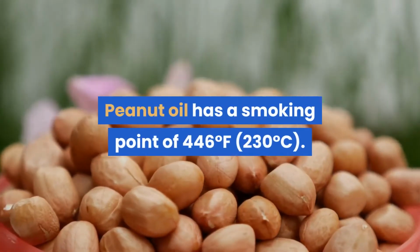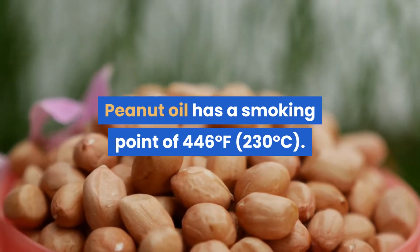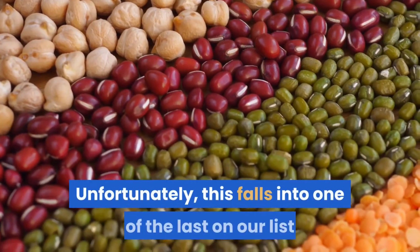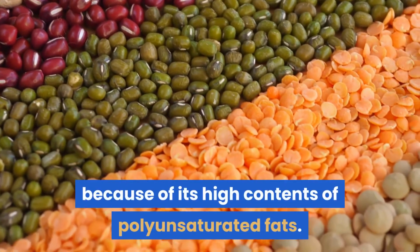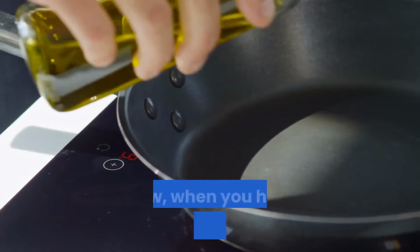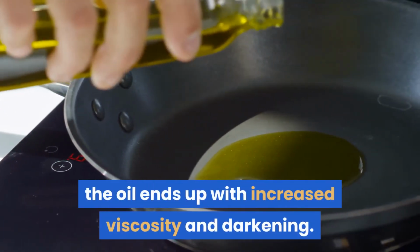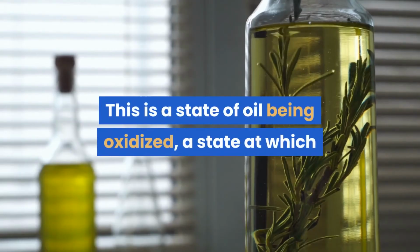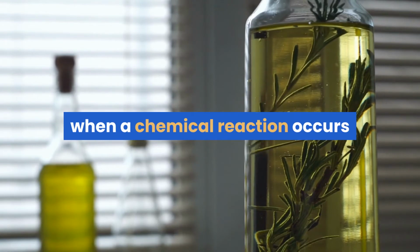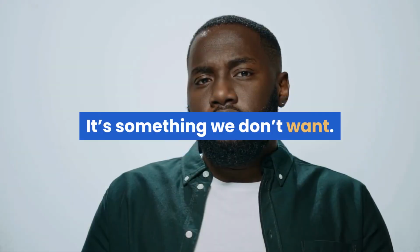Peanut oil has a smoking point of 446 degrees Fahrenheit, 230 degrees Celsius. Unfortunately, this falls into one of the last on our list because of its high contents of polyunsaturated fats. Now, when you heat polyunsaturated fats for a long time, the oil ends up with increased viscosity and darkening. This is a state of oil being oxidized, a state at which a chemical reaction occurs that degrades the quality of the cooking oil. It's something we don't want.